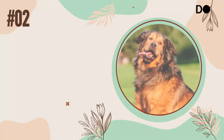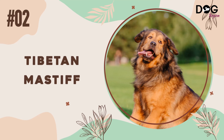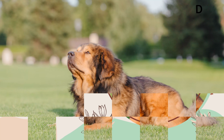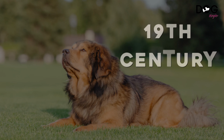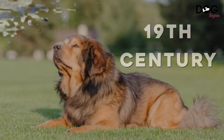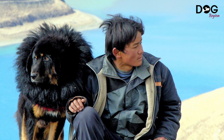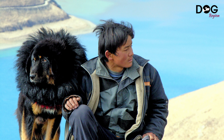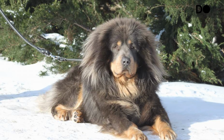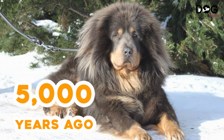Number 2. The Tibetan Mastiff. As we know, the most expensive dog in the world. The history of this breed before the 19th century is not well known. The Tibetan Mastiffs originated in Tibet, were bred to protect property and cattle, and they're said to have existed for many centuries and were related to Mastiff-type canines that were thought to have originated in Tibet 5,000 years ago.